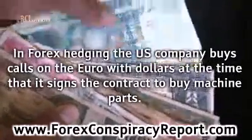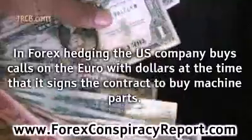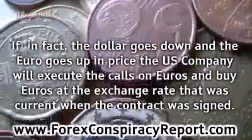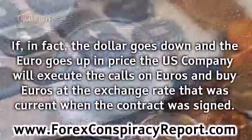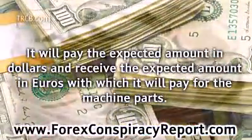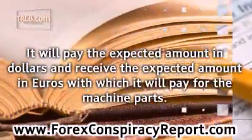In Forex hedging, the U.S. company buys calls on the euro with dollars at the time that it signs the contract to buy machine parts. It buys calls on enough euros to pay the contract price. If, in fact, the dollar goes down and the euro goes up in price, the U.S. company will execute the calls on euros and buy euros at the exchange rate that was current when the contract was signed. It will pay the expected amount in dollars and receive the expected amount in euros with which it will pay for the machine parts. The cost of Forex hedging in this manner is the cost of the options contracts involved.